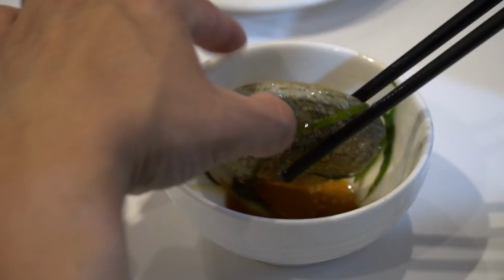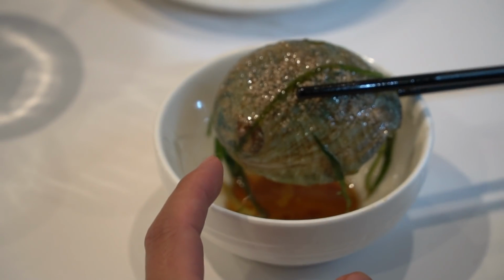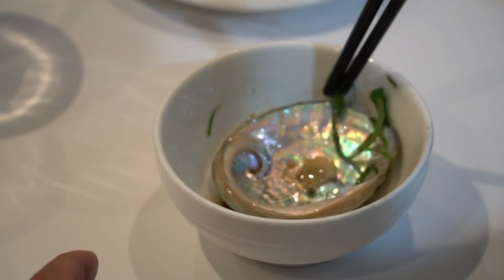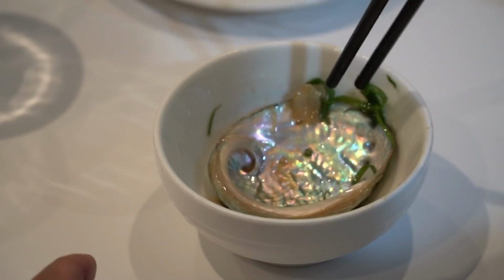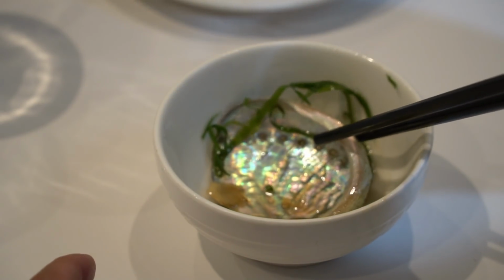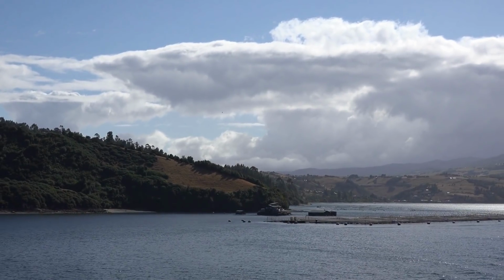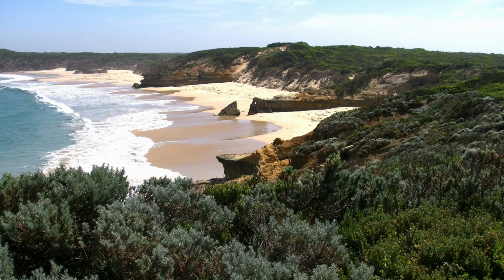And so this is the shell of the abalone. This is what it looks like on the outside. It looks like a regular old shellfish shell. And then on the inside, it's kind of like a rainbow glimmering type pearl. So yeah, pretty neat. So I've just been updated by the owner. They've got one of the best abalones pretty much in the world. And the abalone that we just had was farmed from Tasmania. Totally fresh, totally awesome. I'm definitely coming back here to get more abalone.